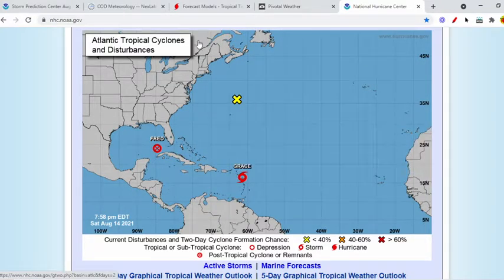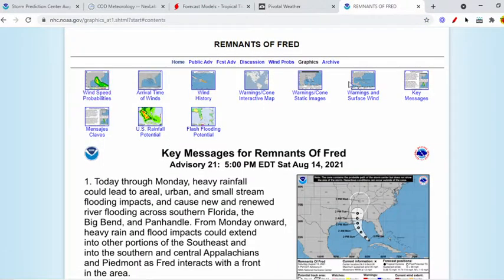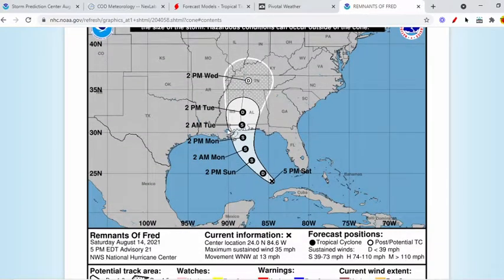So this is the National Hurricane Center. We have kind of a lot to watch currently in the Atlantic, okay? So we have the remnants of Fred. Go ahead and take a look at this. So we can see this is the current cone for Fred.